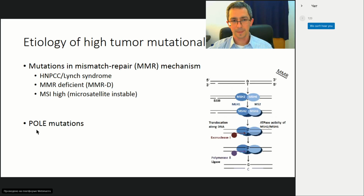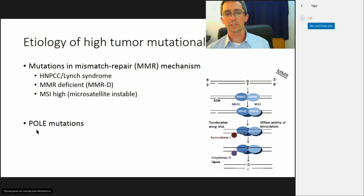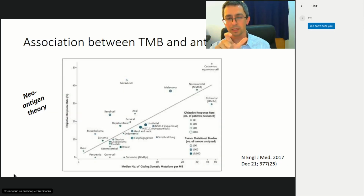Another mechanism is POL-E mutations. POL-E is a gene, a DNA polymerase, but when there is a mutation in it, it replicates the DNA but puts in many errors while doing its work. So when there are many errors in the replication process, the mutational burden goes up. And the mutational burden, which is measured as TMB, tumor mutational burden, the number of mutations per million base pairs, is going up. And why is it good that it goes up?